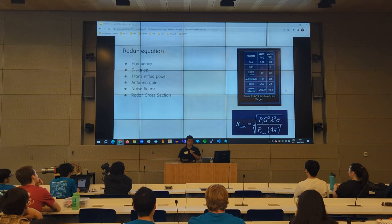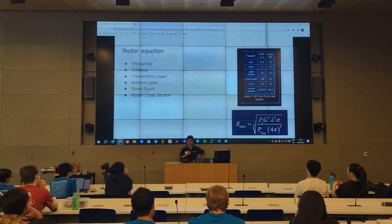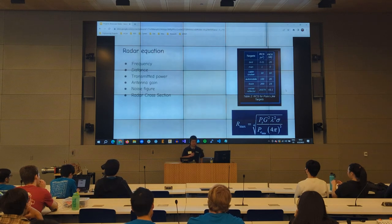The reason it's important to look at received power is because of noise and also the noise figure of the system. The system would add some noise, and we also have a noise limitation because we're working in the real world. So you can only receive signals which are somewhat above the noise floor, which limits the distance that you can measure.